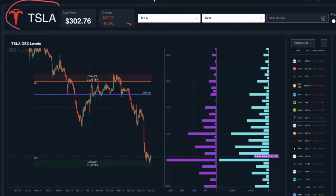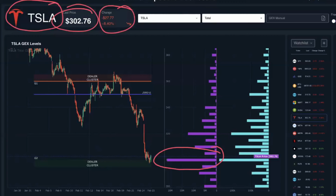Thanks, Sean. Next, let's take a look at Tesla. Tesla down another huge chunk today, over 8%, closing just below 303. Tesla's down over 30% since the beginning of the year, so basically in 7 weeks. Really huge move. I think this is going to be a big level at the 300 strike. Big volume coming in today in the options market, big gamma exposure at the 300 strike.